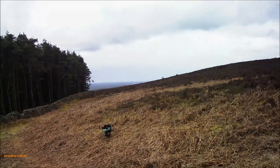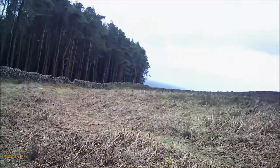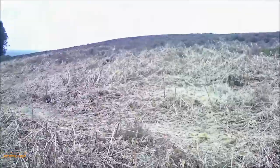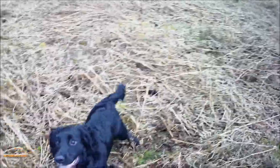Good boy. Here. Fetch it. Good boy. Well done. Good lad, good boy. Okay, so I did all right then. You can see this bracken's pretty dry, even though it's been raining a lot. It's really dry. Doesn't hold scent particularly well, but not bad for a little lad. Good boy. Off we go.